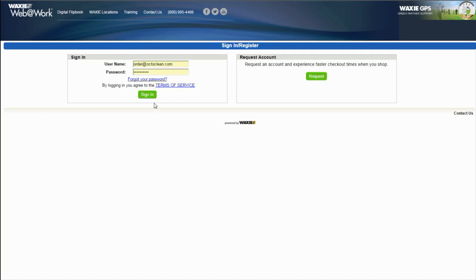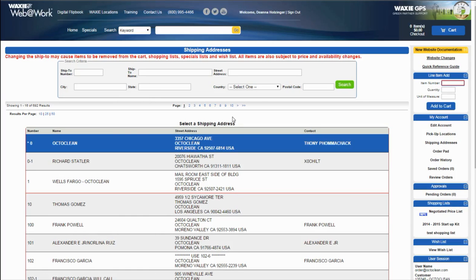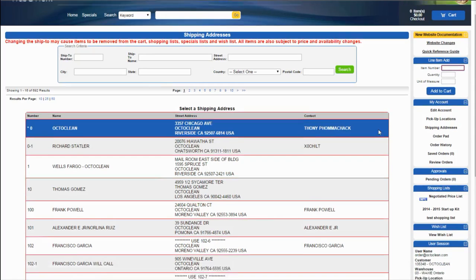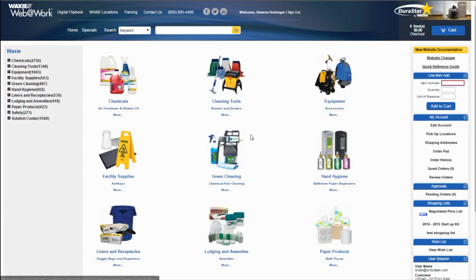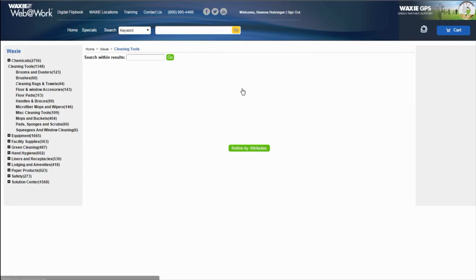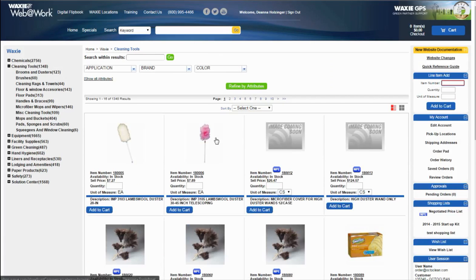Let's go ahead and log in. So this is a test site that we have up. So let me log in. Let's see what it looks like. So again, like we talked about, your first screen is going to be your ship to. I've got a bunch of ship tos, evidently. So let's try OctoClean. That's an easy one, right? This is your landing page. So as you notice, you'll have all the pictures. The pictures, if I click, let's do cleaning tools, it will bring up cleaning tools.